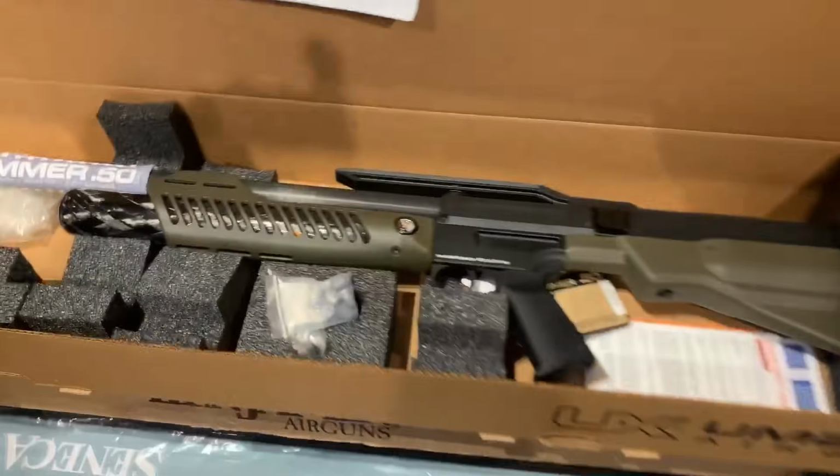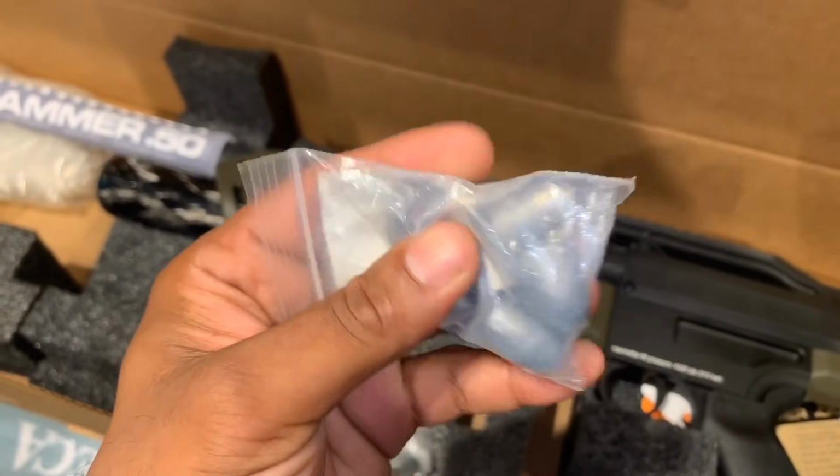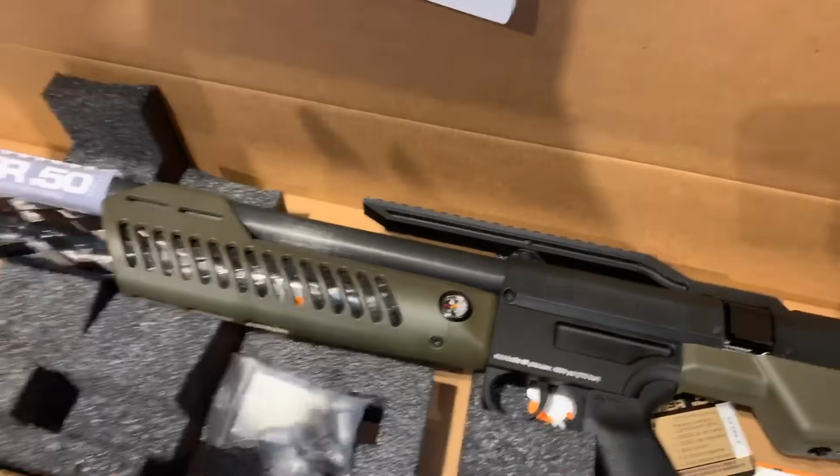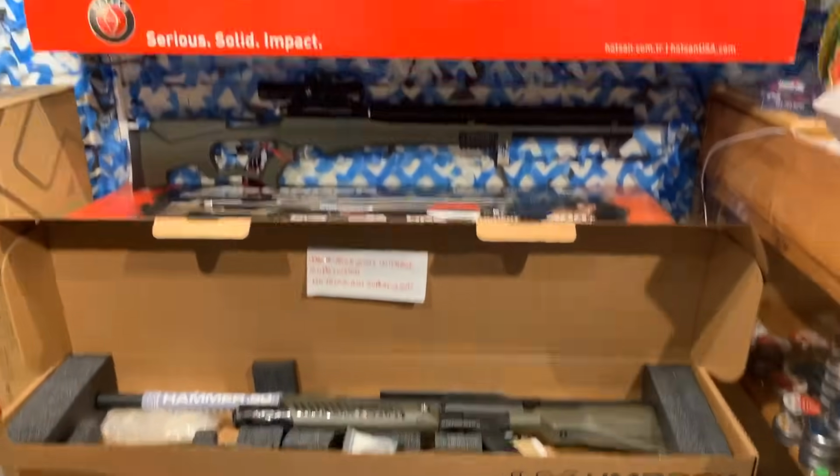They even have this 50 cal right here. Wow. Look what this thing is shooting right here. Apparently this thing can take down a grizzly bear. So it might be a little bit too much for an iguana.